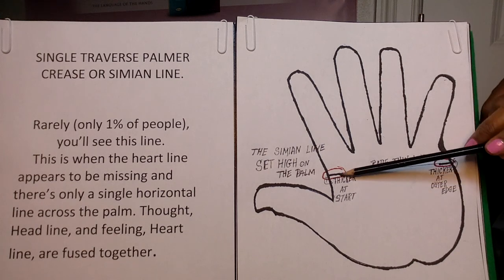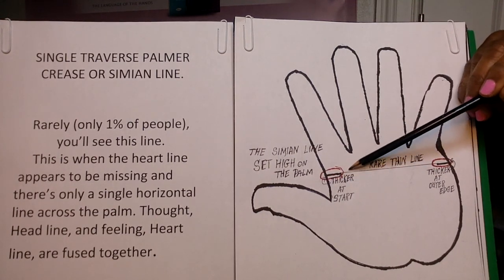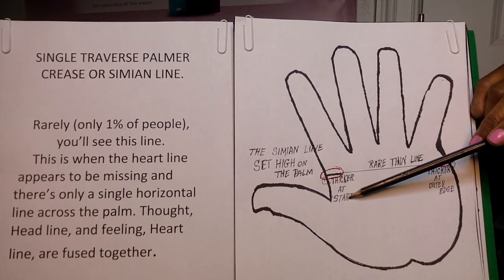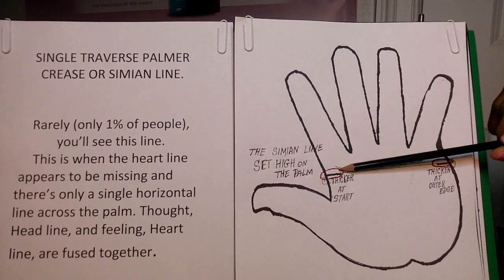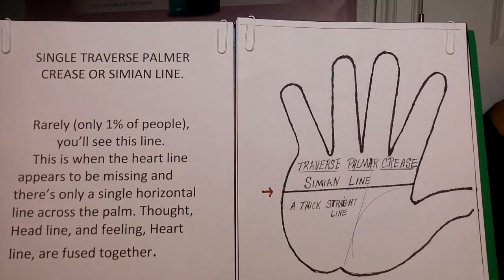Now let's go into what's going on here. Red line is circling this line because it's thicker than the line itself. And when it's thicker at the start, and that would be near the thumb area, the person will have a colder and more calculating emotional style. Okay? Now let's look at the other side. Here's the thickness toward the side where the heart line normally starts. And if it's here, the emotions of the person are instinctive. Okay? So that's what we have here in this example. So all of these things are important, and they help you get to know the person who has that palm.